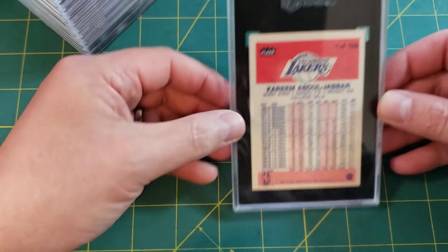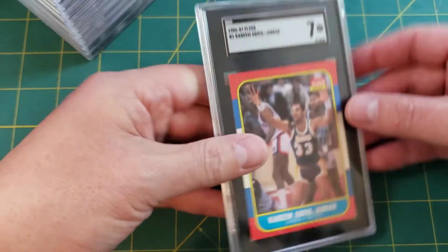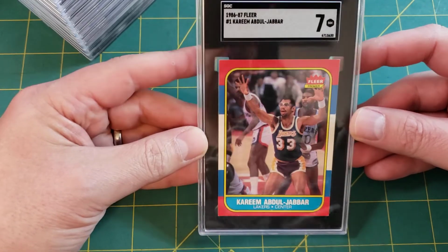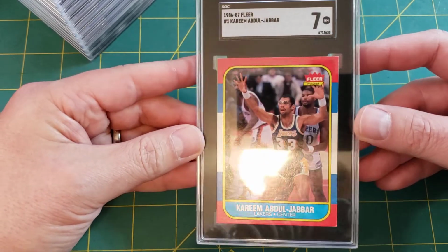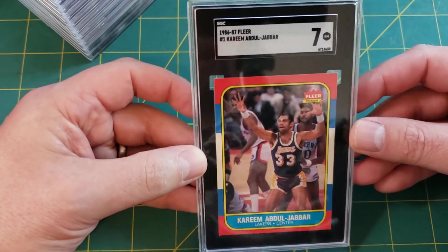Okay, now here's Kareem's 86 Fleer card. Okay. 7. Okay, I'll take it. Not bad. I don't have any Jordans.